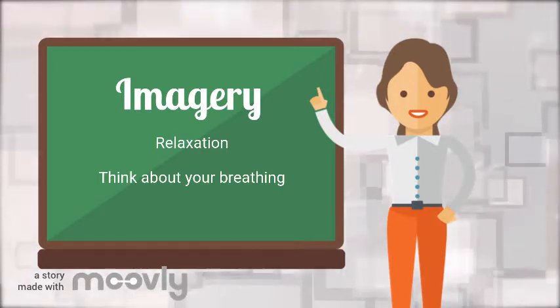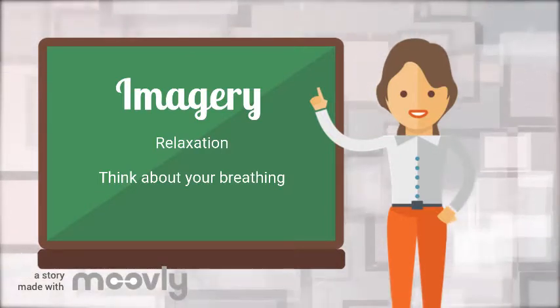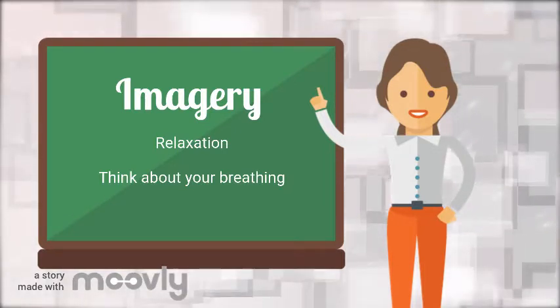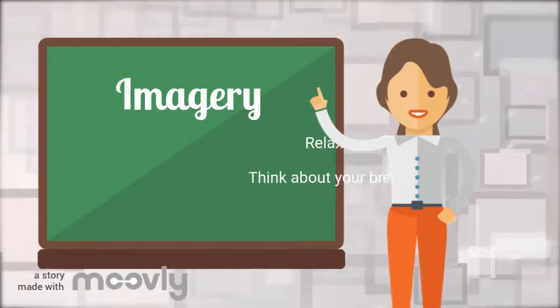If you are relaxed, you will be able to feel the patterns of movement better and be able to generate and experience emotions more greatly. To help you relax, slow your breathing rate and think about whole body muscle contraction and relaxation.